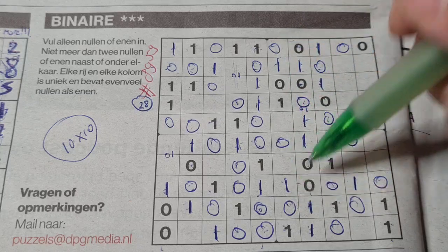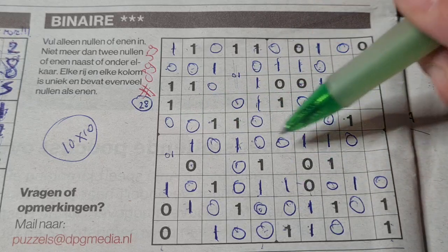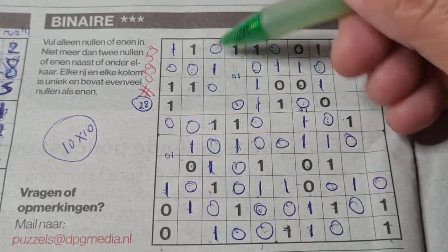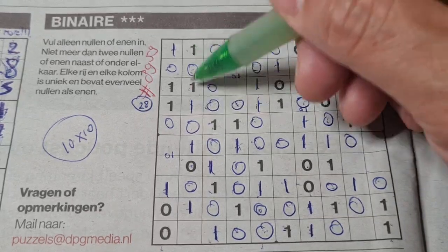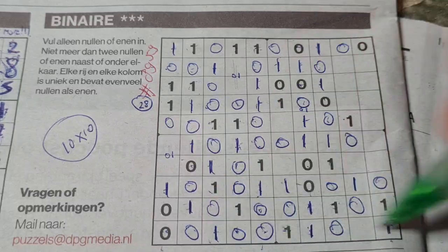Alright, double O, here one, there one. Between two O's comes a 1. 1, 2, 3, 4, 5. So the rest are O's. Double O here, 1 there, 1. 1, 2, 3, 4, 5, 1. So the rest are O's. 1, 2, 3, 4, 5 O's. So the rest are 1s.